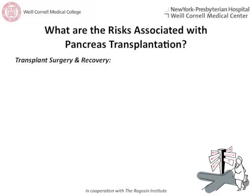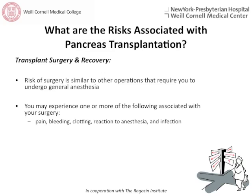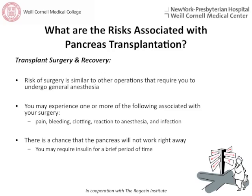The risks of pancreas transplantation are similar to what we discussed for kidney transplantation in terms of the risks of surgery, anesthesia, and postoperative complications. Pancreas transplant patients do have a higher risk of developing blood clots within the pancreas, so patients receive aspirin as a blood thinner after the transplant. It is also possible that the pancreas may not work immediately, and the recipient will continue to require insulin injections for a period of time.